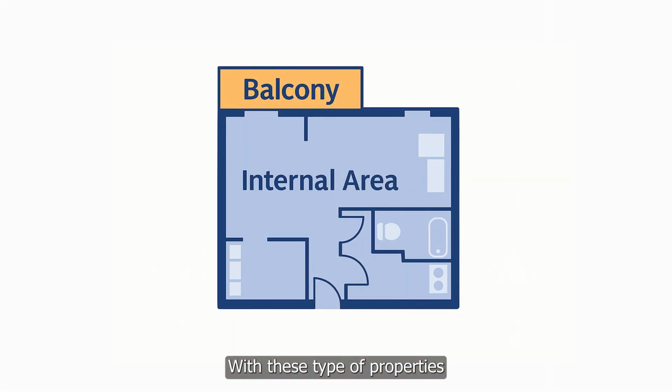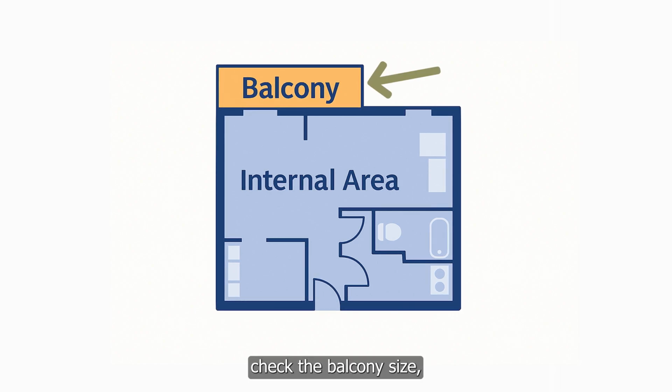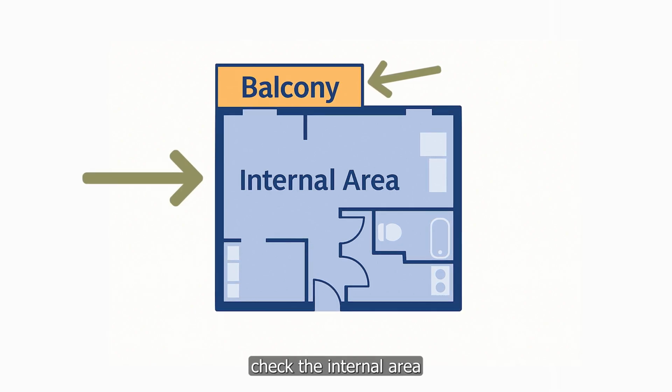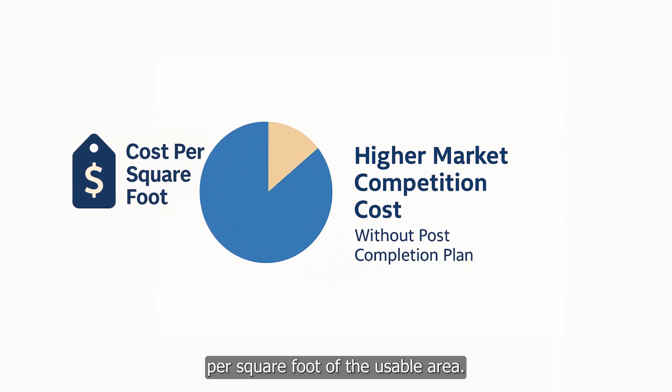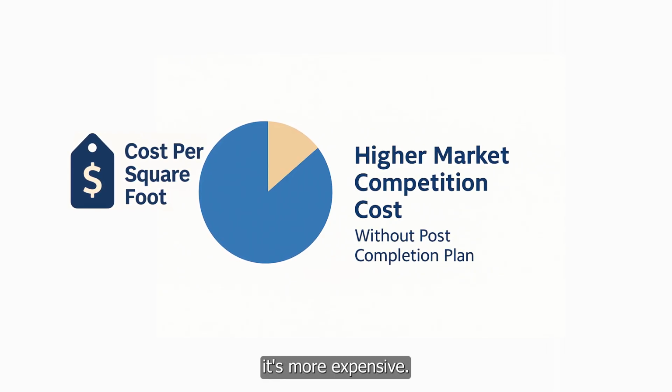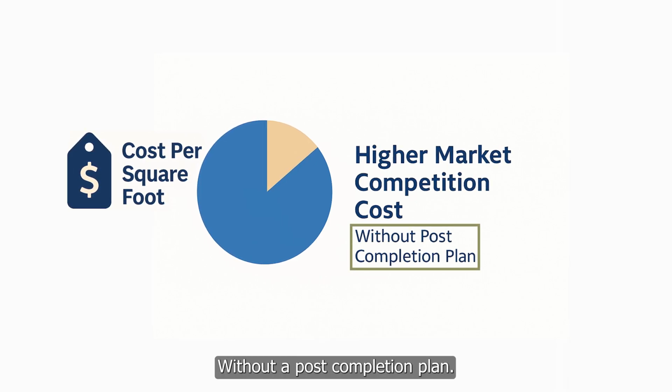With this type of property on the market, don't look at the overall cost of the apartment. Check the balcony size, check the internal area, and then look at the price per square foot of the usable area. I can guarantee it's more expensive than, let's say, the competition on the market without a post-completion plan.